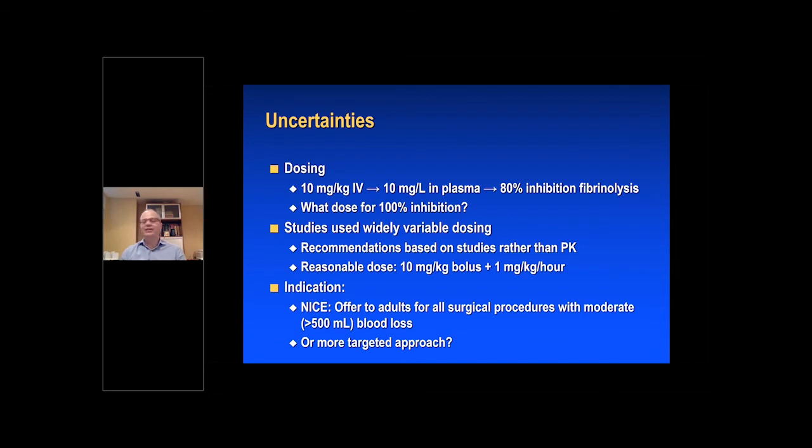And not surprisingly, it takes a lot more because the log curve applies here from 0 to 1. As you get to 100%, you have to give a lot more. It takes about 10 times that dose. So you've got to get to 100 milligrams per kilogram to get 100% inhibition of your fibrinolysis.